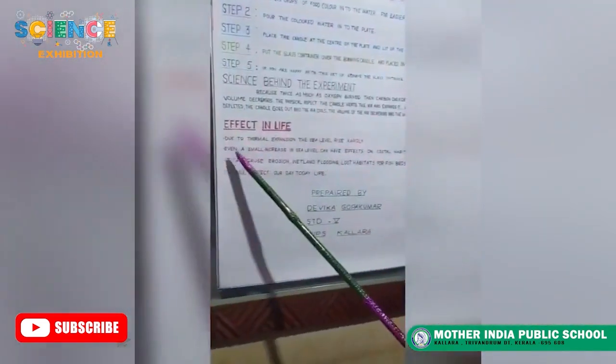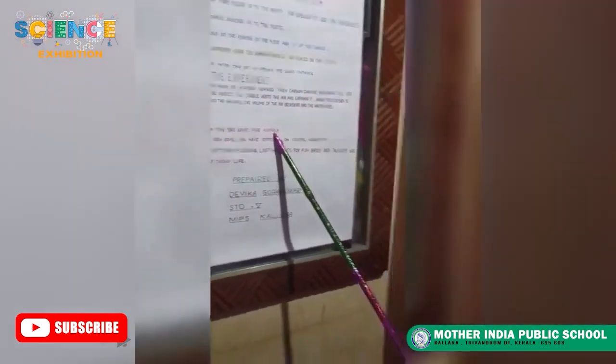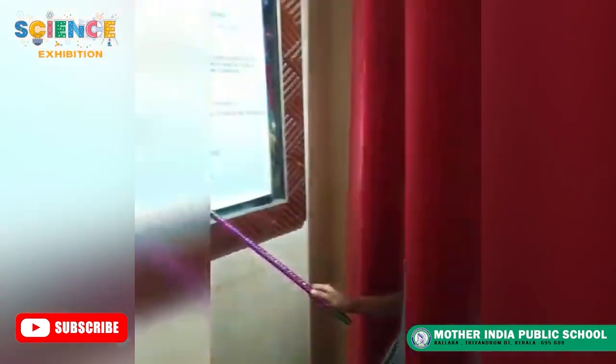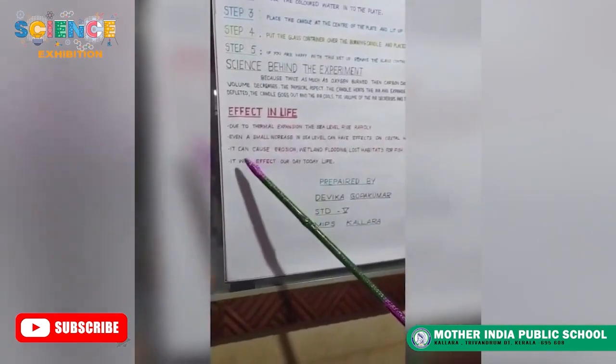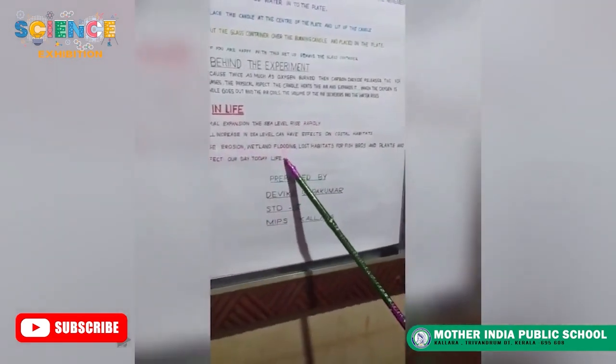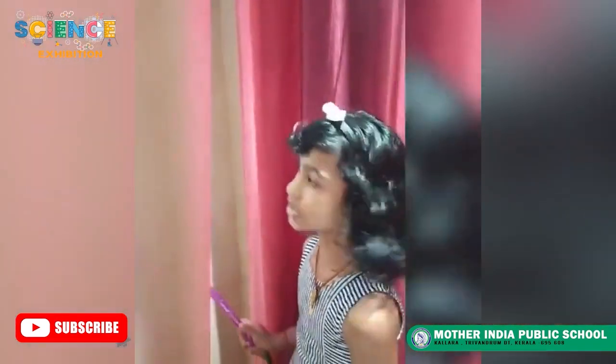Effect in life. Due to thermal expansion, the sea level rises. Even a small increase in sea level can have effects on coastal habitats. It can cause erosion, wetland flooding, and lost habitats for fish, birds and plants, and it will affect our day-to-day life.